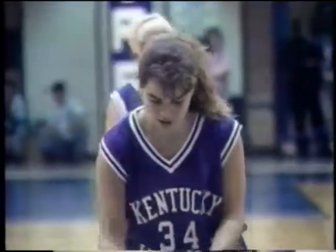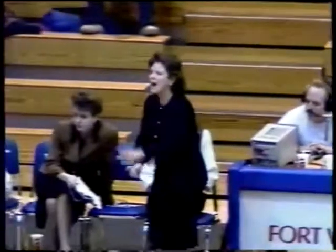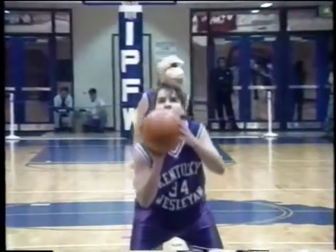So this is going to be a 1-1 for Boyd. When a team is struggling like this, you don't want to give them any free ones either. Boyd hits the first. We'll have another. Her first point of the night. She's a senior. And she gets them both.